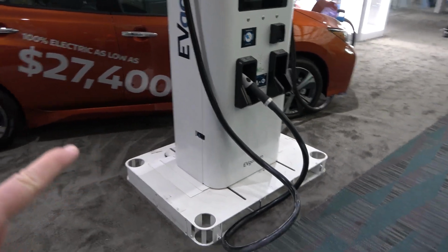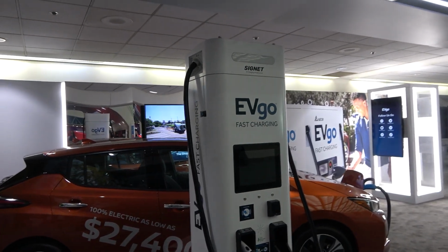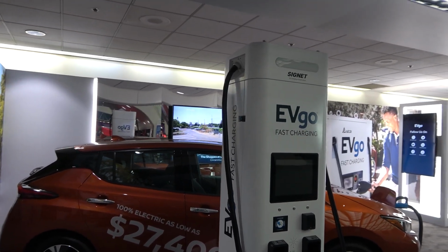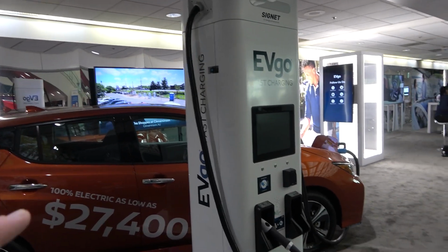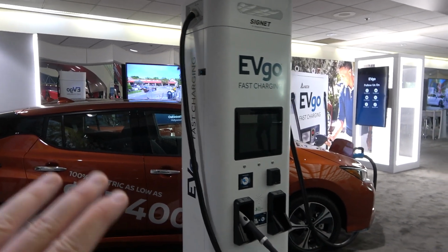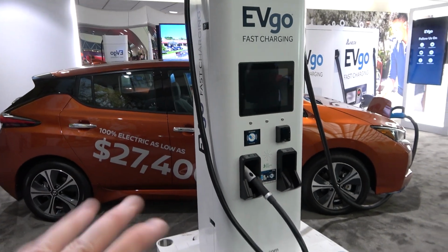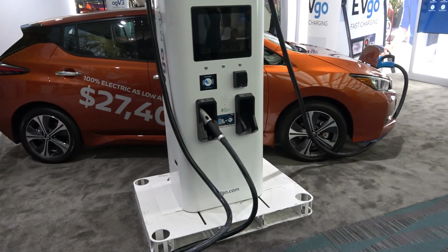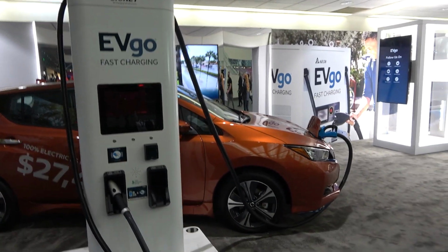Unfortunately, Cygnet, because they're based in Korea, does not publish a lot of easily discernible information for what they're shipping to our market, because some of these chargers seem to align with the chargers being used in Korea, but they don't exactly align. So it's kind of hard to determine which models Evgo and Electrify America are using.